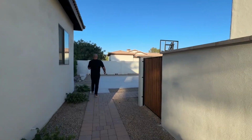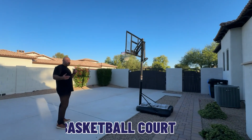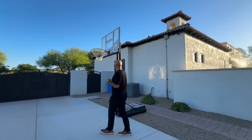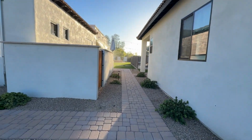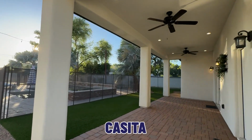House and the basketball. Too bad we didn't bring our... If we had a ball, I would have to dunk on someone right now. Like who? Who would it be? You. Me? That's easy to do. That's like not even anything. You don't need a basketball for that. All right, let's check out the casita.